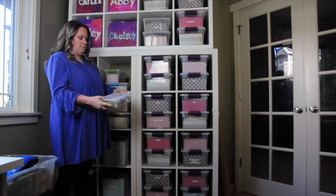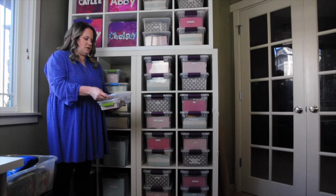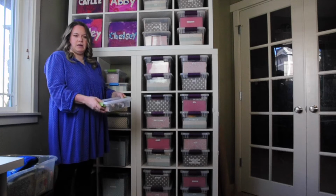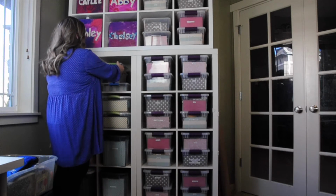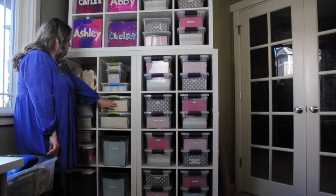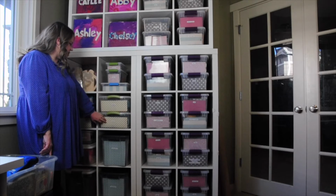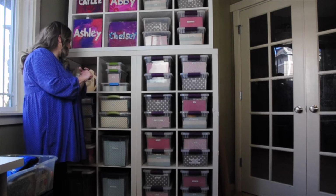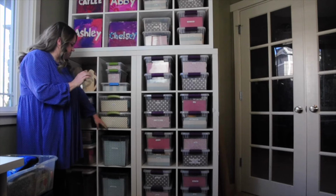And then I have all my washi tapes. Took those out of a jar just because I had to dump them out every time I wanted to use the washi tape. So it didn't make any sense. And then I've got my laminator and lamination sheets that are in here, and my Silhouette. I've got vinyl and Silhouette mats and some of the tools that are in this bucket.